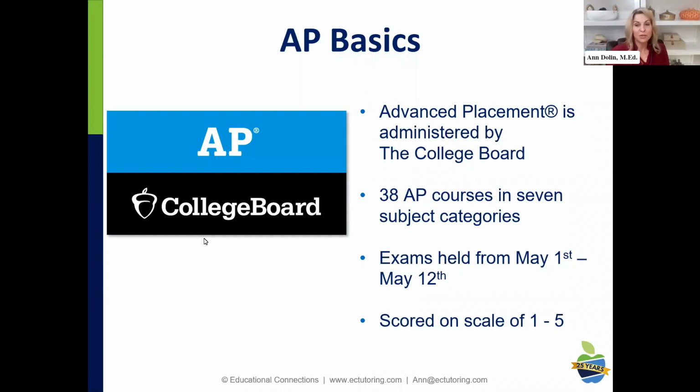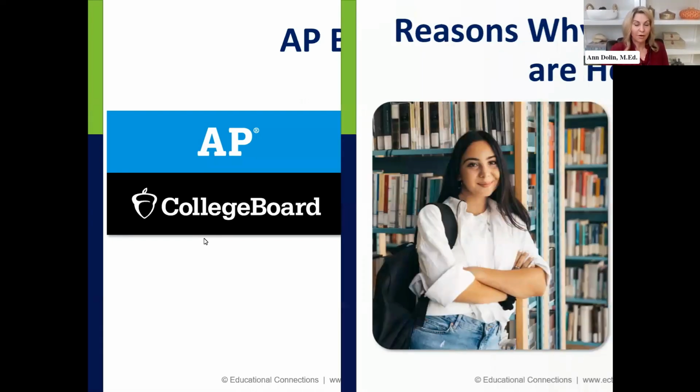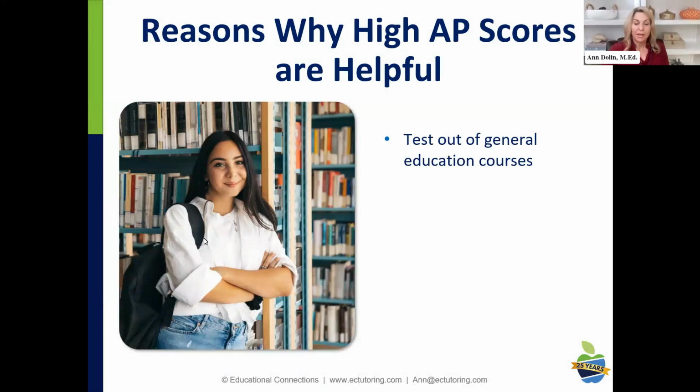So why are these scores important? Why are they helpful? Here's the thing. When you take an AP class and you get a good score, the colleges see that you have mastered that material, and they may say, well, you did such a great job. You don't have to take this general education course in college. And ultimately, that can save you money on tuition. And sometimes it will enable you to graduate earlier.